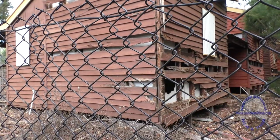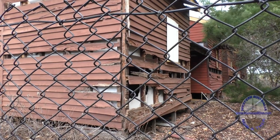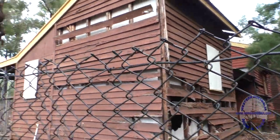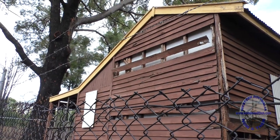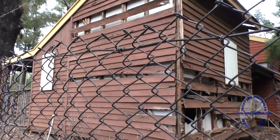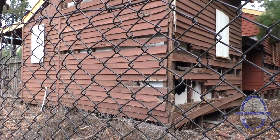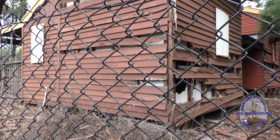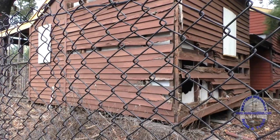As you can see from that, they're not in good shape anymore. They obviously had been restored at some point. And like everything else, people lose interest, the money runs out, and then they all fall to bits. These are quite unique. We've never seen anything like them on any other site in the state, and they really should be preserved.